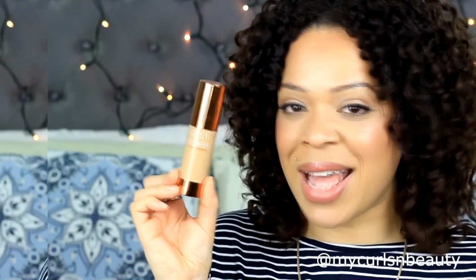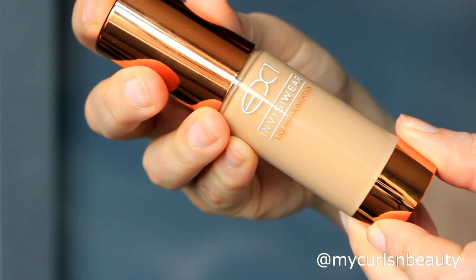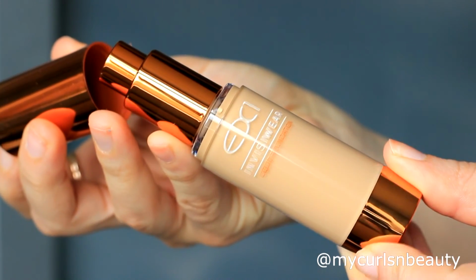Next, I have the EX1 Invisi Wear Liquid Foundation. I have this in shade F200, and this is my second bottle. Very rarely do I finish foundations and then go ahead and buy it a second time. That's how much I love this product. It's perfect for spring and summer. It works on any skin type. So if you have dry all the way to very oily skin, this foundation will work for you.